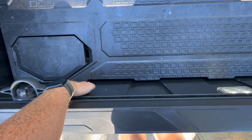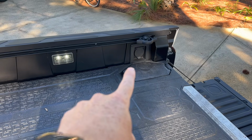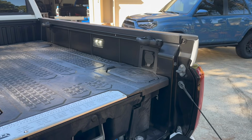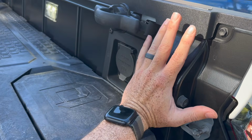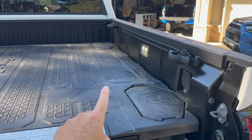This being the Tundra system, it is cut perfectly to the bed rails of the Tundra, and you're also cut good right there, so you're still able to access the power outlet in the back. So the thing is though, you now only have this. So this is maybe 8 to 10 inches max at the top of your rails.